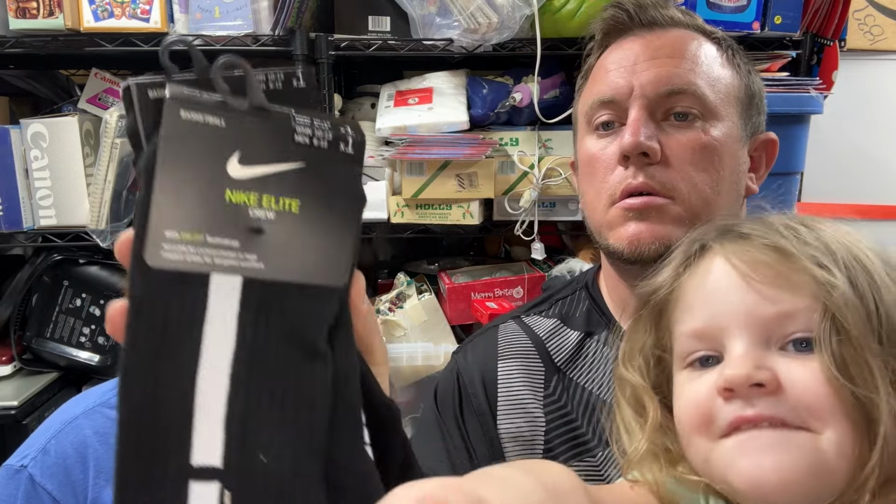Then 2 pairs of our Nike Elite basketball crew socks. They're both size large. Somebody purchased 2 of them for just under $40 shipped. I'm not sure if it's the person that messaged me, because somebody messaged me on our listing for medium sizes, which is 6 to 8. But these are 8 to 12s. These are large, and he wanted the large.